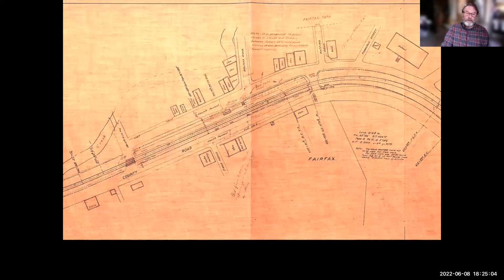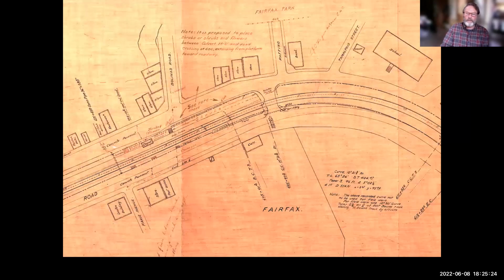This one is interesting. This is a Northwestern Pacific Railroad map of Fairfax, done in the 20s. Actually, I think it was more like 1918. And it shows so much detail. If you're a railroad geek, you'll be interested in where the tracks went and this and that. But this is as we're going around that curve in the hills.